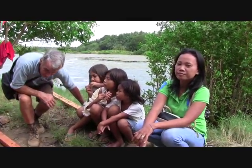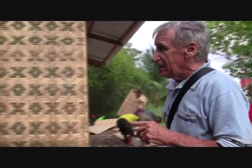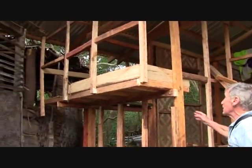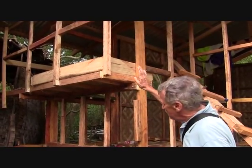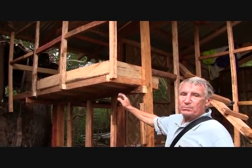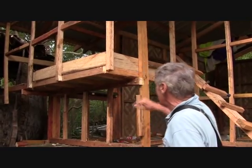So what we're going to do is take you on a little walk around the work as it's being done. You can see this is an extended kitchen. This is one way of getting a slightly bigger kitchen without increasing the floor space. This part here will be filled in with earth, and that will be the open fire cooking area for the kitchen.